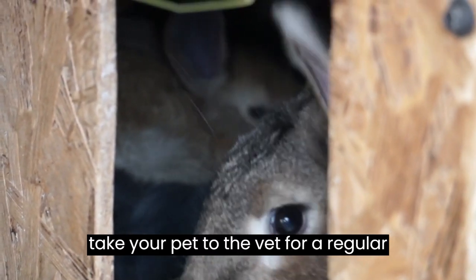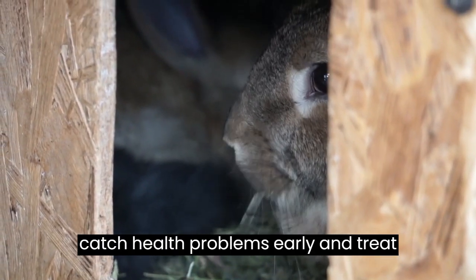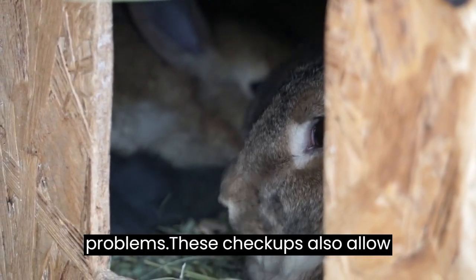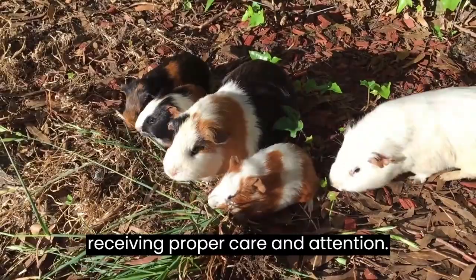In addition to keeping an eye out for these signs, it's important to take your pet to the vet for a regular checkup. Regular checkups allow vets to catch health problems early and treat them before they become more serious problems. These checkups also allow veterinarians to verify that your pet is receiving proper care and attention.